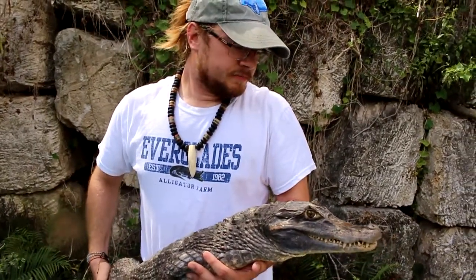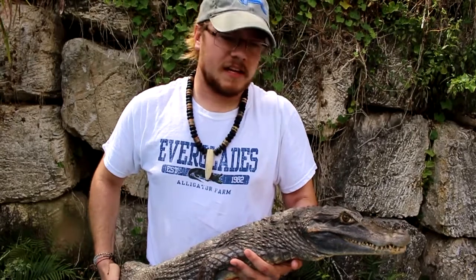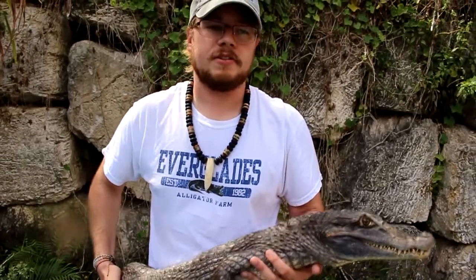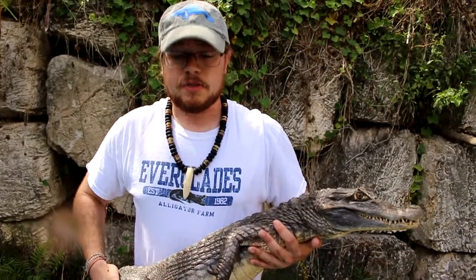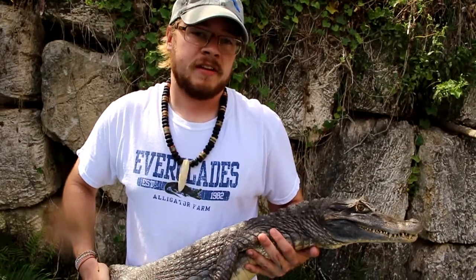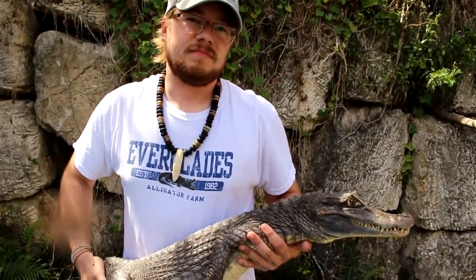Very cool. How old do you think he is? Rough estimate, I would say he's at least 9 years old. Probably 9 years old. Yeah, because they grow a lot slower than alligators do, and he grew a lot last year. In about a year and a half's time, he's almost grown a full 1.5 feet. And that's the other thing. These guys do not grow as big as alligators.